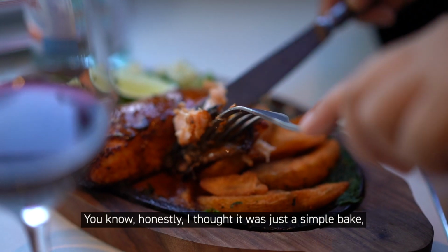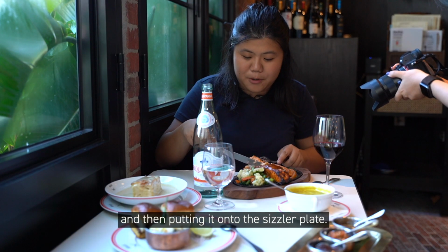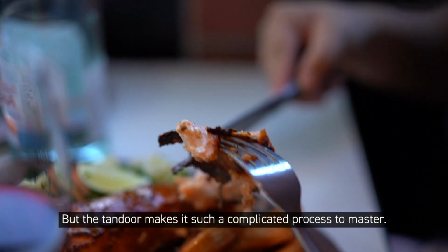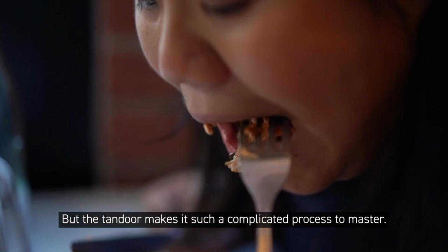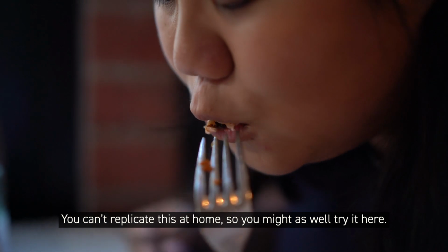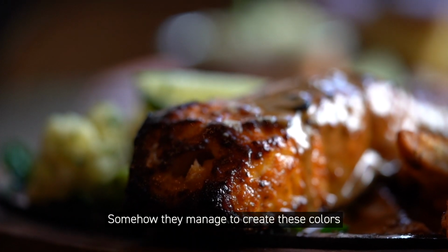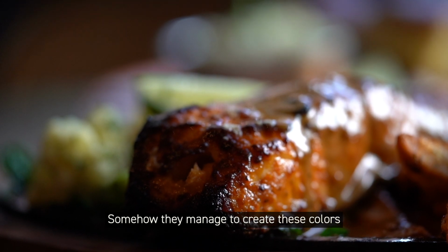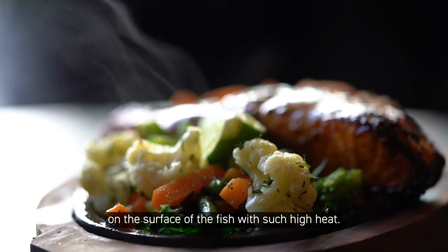Honestly, I thought it was just a simple bake and then putting it on the sizzler plate, but actually the tandoor makes it such a complicated process to master. You can't replicate this at home, so you might as well try it here. The outside is really charred. Somehow they managed to create these colors on the surface of the fish with such high heat.